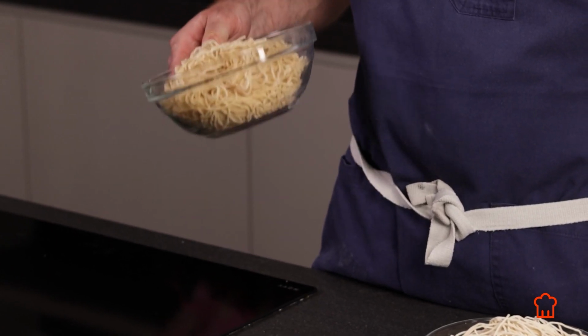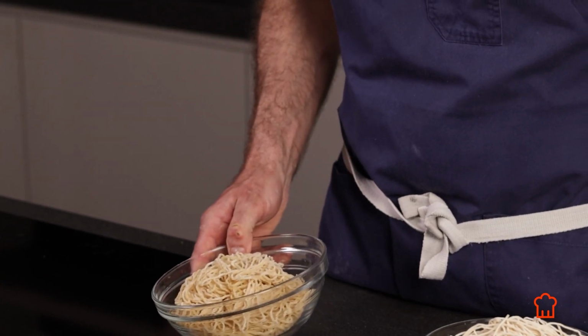Thicker, wavy noodles tend to have more water and less protein and pair well with shio, shoyu, and miso ramen broths. Tokyo wavy water content is around 35% hydration.